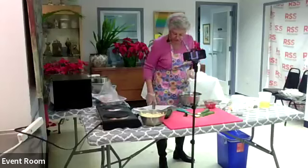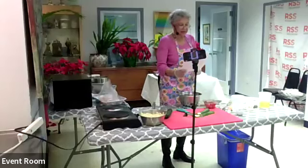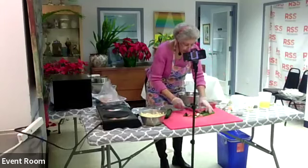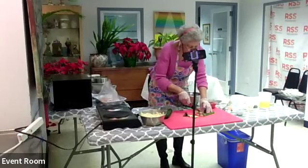Did it give a suggestion on 1/4 inch thickness or anything like that? Just says half rounds? Okay. And the kitchen has already washed the zucchini for me.